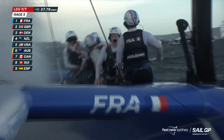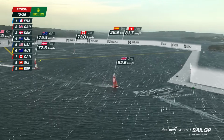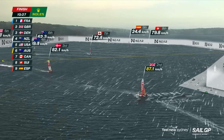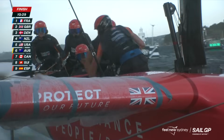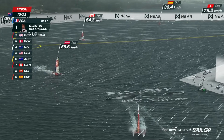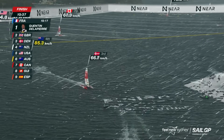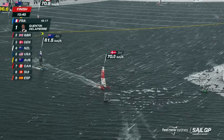What a day for the French. That's got to be their best ever day. Second place, Emirates Great Britain. They'll grab that, and they need those points after a disappointing first race where they finished 6th and a 6th in the second race as well. Some redemption here for the Danish team, taking a 3rd as well.